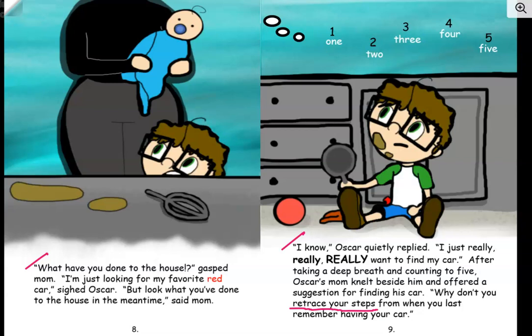When Oscar's mom came into the room and saw her kitchen in complete disarray with a mess everywhere, with Oscar's face looking like this, toys in the kitchen, I bet her immediate reaction that she wanted to do was to yell at him. But instead of yelling, she took a deep breath. She counted to 5. 1, 2, 3, 4, 5. She got a little self-control.